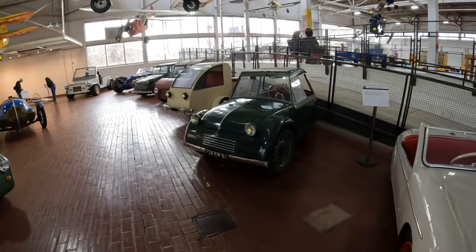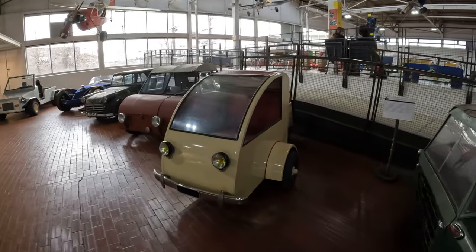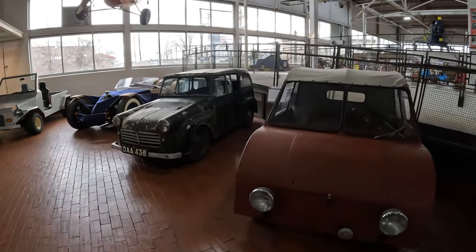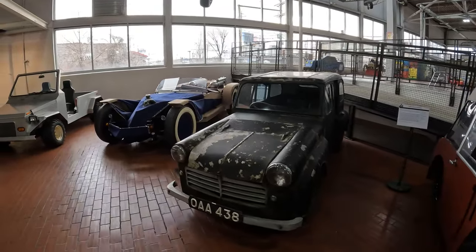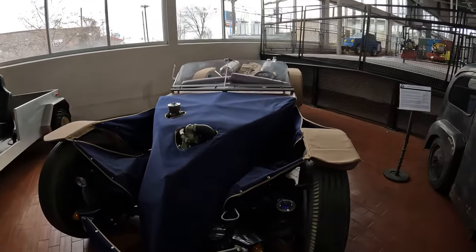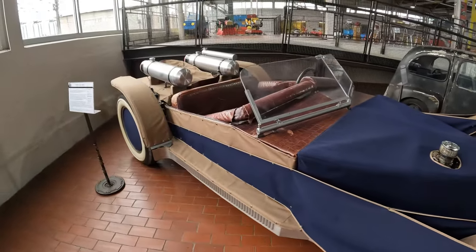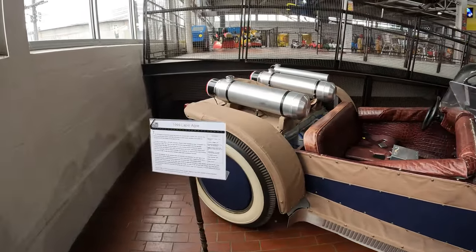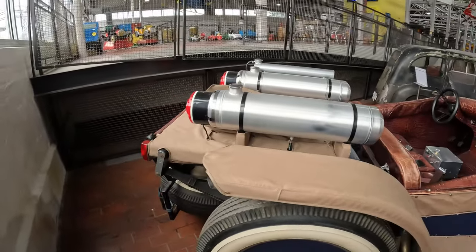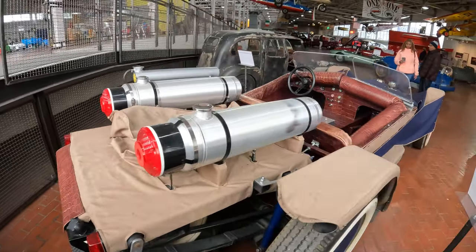These are cool. Somebody had an idea. It was creative. And built, so. Oh, in the world. $299. That's wild. Look at those tail lights. That's cool.